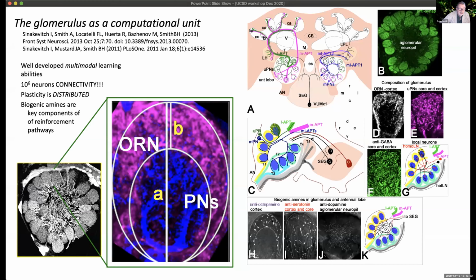An octopaminergic neuron that spreads its axons here in the cortex of this glomerulus, potentially able to influence the interaction of the axons of olfactory receptor neurons with the dendrites of projection neurons. But you also see serotonin, you see dopamine, all having patterns of expression in the antennal lobe.